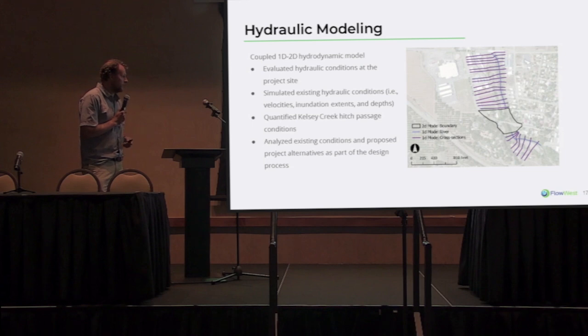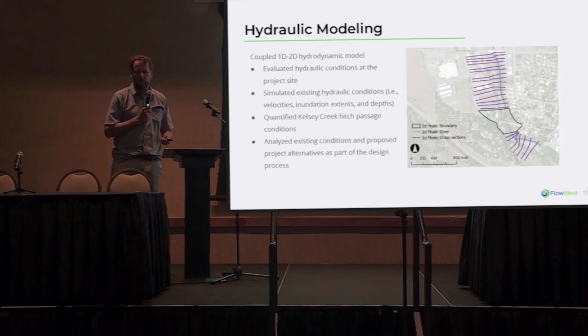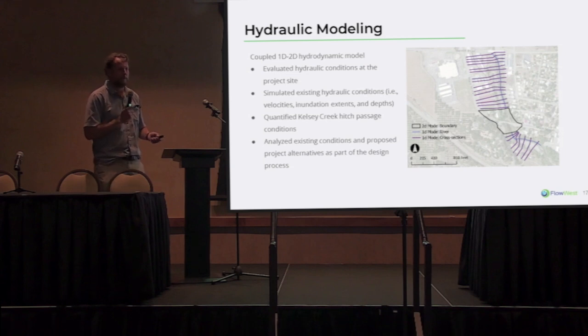I'm going to show 2 flows just to show you an example of our results. First of all, we're going to look at depths and velocities through the structure at 2 different design flows, and then we're going to look at the 100-year flow to see what the flood conveyance looks like during the flood of record, or not of record, but what's considered the design flood.